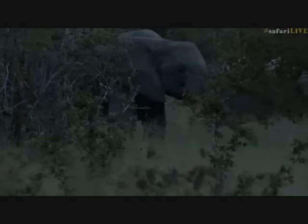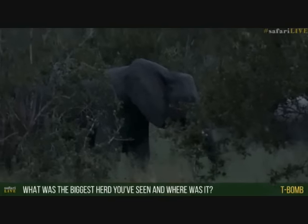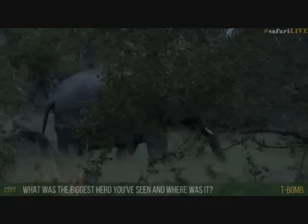A deep booming sound. Now, Tayla, you wanted to know the biggest herd of elephant I've ever seen. I'm trying to think now. It's probably about 150 elephant or so in Botswana. There we go. There's that little one again. That's a lot of elephant. No, herds in Botswana can be a lot more than that, in fact. But the largest I've seen is probably about 100 to 150 elephant, which was amazing to see.